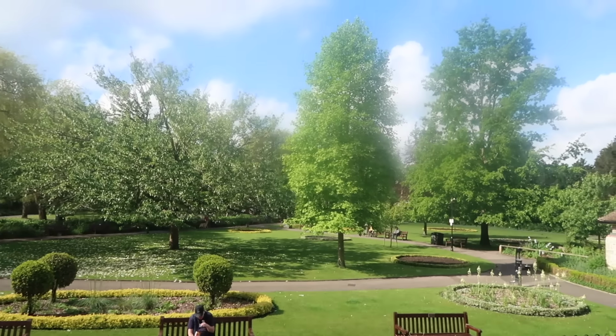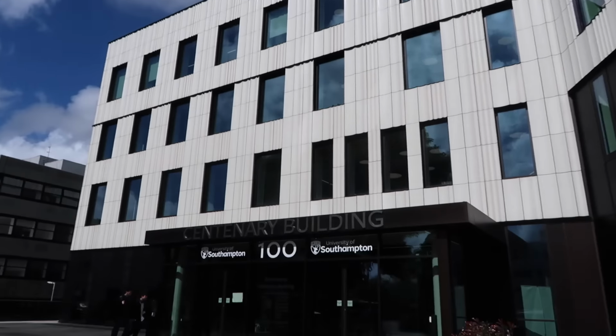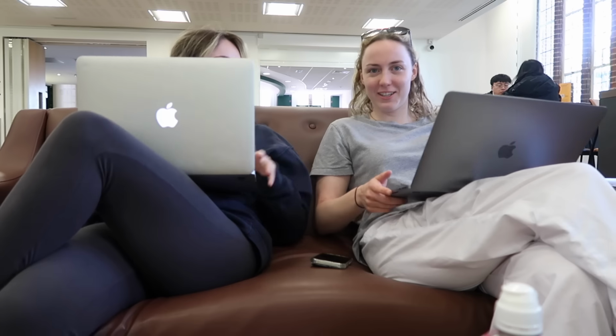Today I was planning a long study day on campus, so I packed a lunch and a lot of snacks to fuel me for a long day of revision. My fave spot to study has ended up being Building 100 on campus this year. I've just found it a lot calmer than the library, less busy, less crowded.